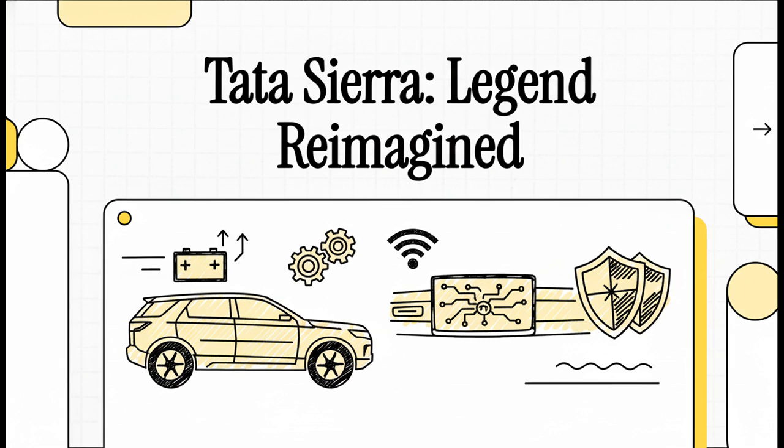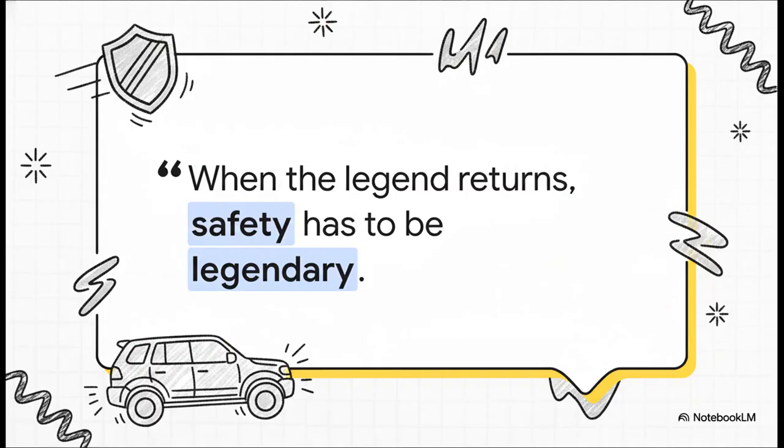So in this explainer, we're going to dive deep and see if the new Tata Sierra can actually live up to its legendary name, from its wild design and tech-filled interior to its performance, and what might be a truly game-changing approach to safety. And wow, Tata Motors is not messing around. They're setting the tone right from the very start with this quote. This makes one thing crystal clear. The return of the Sierra isn't just about cool looks. It's about setting a whole new standard for what it means to be safe out on the road.